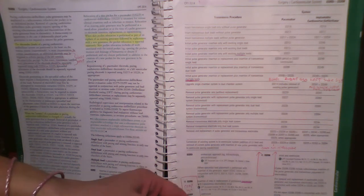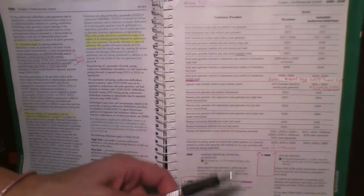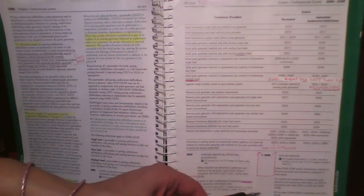Okay, so 33225 is not used for an upgrade. It's used when you get your initial system put in, as an add-on code to add the ventricular pacing. And then if you need to have that system replaced and you're not going to get an upgrade, meaning you were going to leave hooked up to the same chambers that you were hooked up to when you came in, then you would use the code combination again, these with the left ventricular pacing.